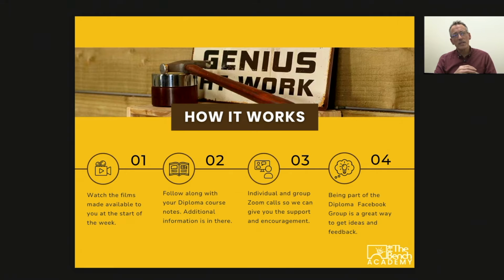We're going to be holding individual and also group Zoom calls with everyone, so we can give you the encouragement that you need. Sometimes you may be feeling a little bit flat and find a bit of a problem when it comes to a certain technique. We can talk, we can discuss it, you can show us what you're doing, and we can really give you the advice and the support as we go along as well. If you feel that you don't want to appear on camera, that's fine, we totally understand.